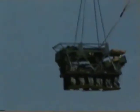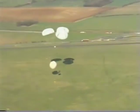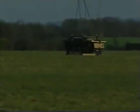Ready now. There are the parachutes. They'll open in a moment. And it's out! Wait for the airbags. They've inflated. Cross your fingers. Oof! Well, the Land Rover's down. Let's see if it survived.